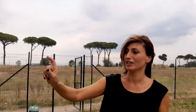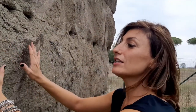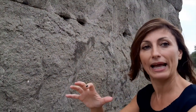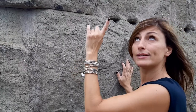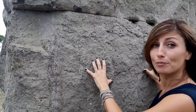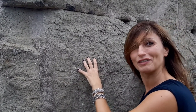The stone you see here on the sides of these arches is tufa. Tufa is nothing but compressed volcanic ash that the Romans took out from underground quarries. It was very soft to be excavated and moved out of the quarries, but once you get in touch with oxygen and sunlight, it becomes hard, unbreakable. So this is the other secret of the force and the strength of the aqueducts.